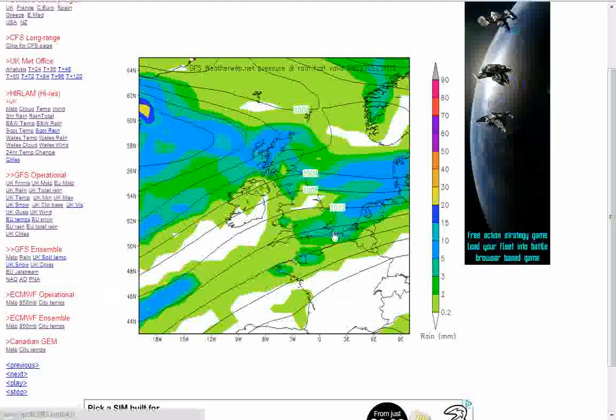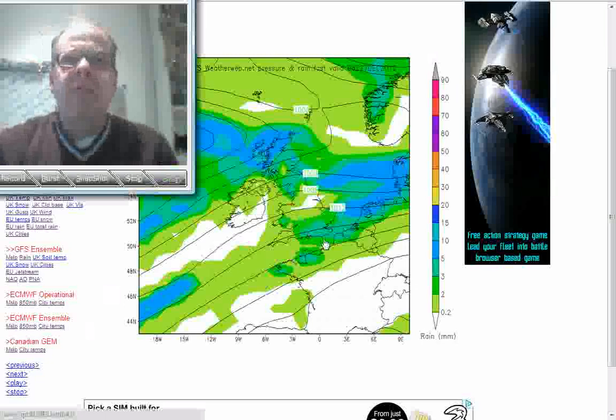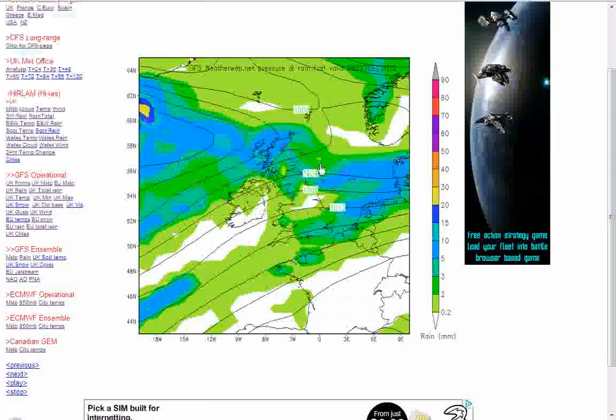This probably, I think, is about right, but I do think these lows are going to be further south, so instead of being up here I think it's probably going to be down here. And what I think will happen is that the result of that low being in here is that Scotland is in more of a southeasterly flow, and that keeps the cooler conditions there.